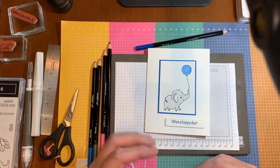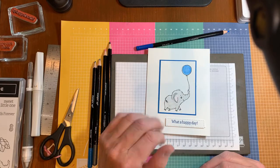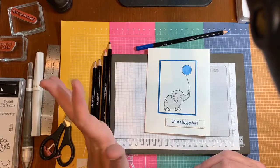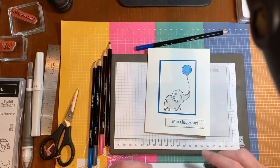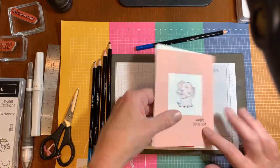And then I was playing with the balloons. I was going to do a background of them, and I thought I should do it in a gold, but in the end I decided just to have one balloon would be perfectly fine. And so it's this nice little birthday card. So that's what we have.